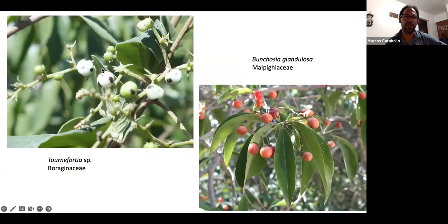This is another species, Tournefortia, probably volubilis or maculata. The fruits are white with these black dots. This is a very interesting fruit. This other is a monkey, it's called Oceanantuosa. It's a tree. Maybe it was full of fruits, ripe fruits, and they're fleshy and tasty.